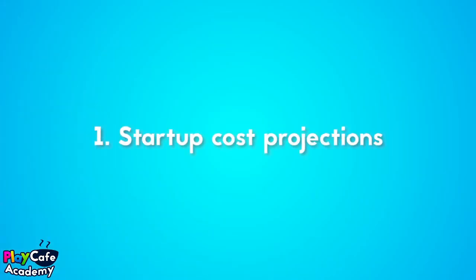All right, so number 1, the first red flag I look for when looking at an indoor playground business plan is startup cost projections. As someone who went to school for economics, the numbers are just where my eyes tend to go first. While the cost of opening an indoor playground can vary wildly, it usually comes down to these few different factors. Number 1, the geographic area.